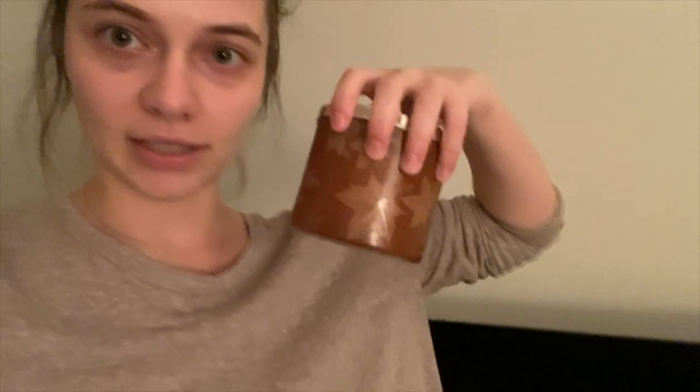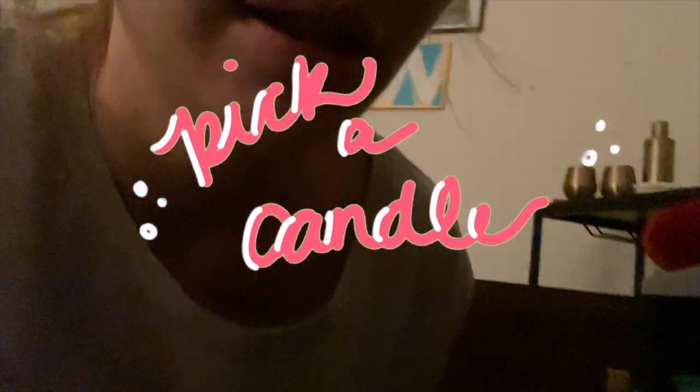It's time to pick a candle. This candle, honestly, I'm throwing out because it's gotten to the bottom and not really usable anymore, so I'm going to take you to where I keep my candles. I do have this fall scent from Bath & Body, but I'm not really in the mood for that. So let's open this up here, and I'll show you what we got. So this is where I keep all of my candles, in this little drawer here. I don't know if you can see that, but that's where I keep them.